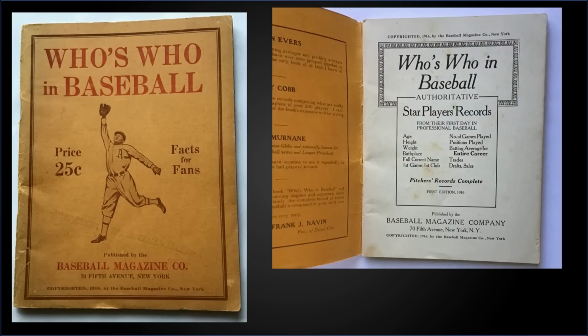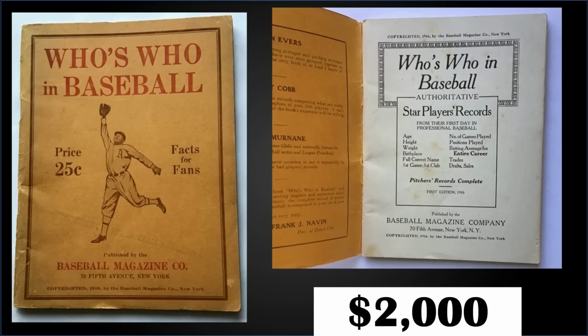All right, we actually have a tie for the 3rd spot. First up, from 1916, we have the Who's Who in Baseball magazine, or encyclopedia, whatever you want to call it. And that was a best offer sale for $2,000. Quite a few of these Who's Who in Baseball in the sales in February, and a lot of these earlier ones sell for quite a bit of money. This one, 1916, over 105 years old. Wow.